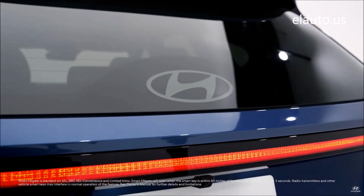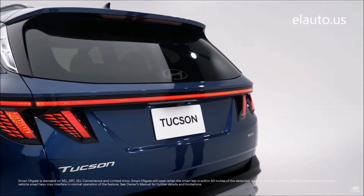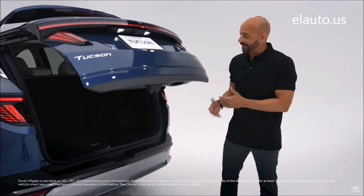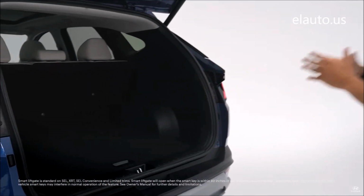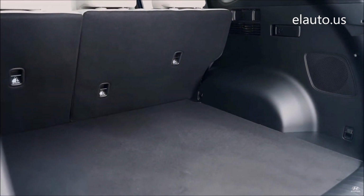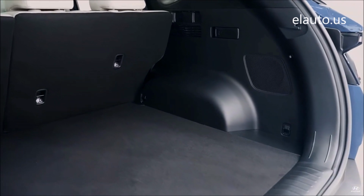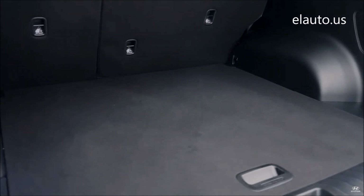Now for convenience, Tucson comes with an available hands-free smart liftgate with auto open, which will automatically start to open up for you when you stand within 3 feet of it with the key fob in your pocket. Now as we take a look at the cargo area, you're going to have 38.7 cubic feet of cargo space in the back, with the ability to increase it by about 2 inches of height by using that dual level cargo floor. 6 different tie down points to secure your bulkier, larger items.